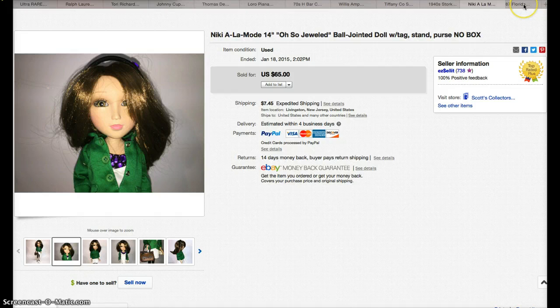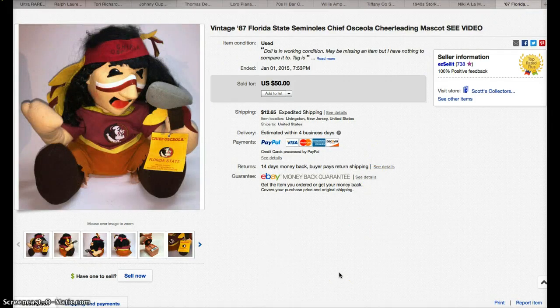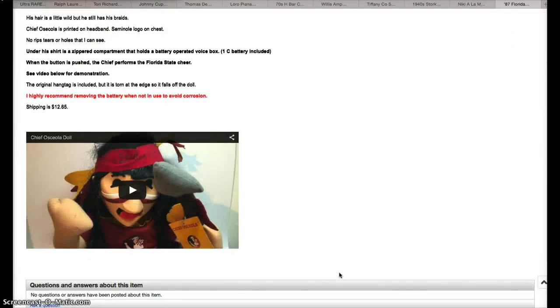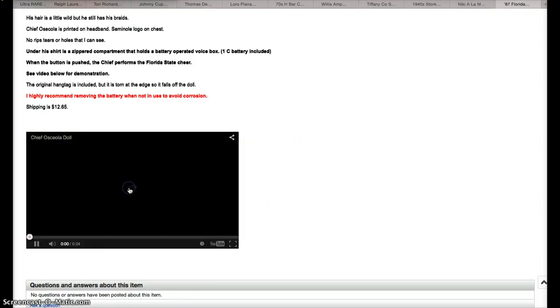And finally, some of you may remember this guy, vintage Florida State Seminoles cheap Osceola doll. I paid $6 for him. I had him up and down for sale all year. Finally sold him for $50. The fun thing here about this doll is that I put a video in. If you have a doll that makes noise or lights up, or not a doll, any kind of item that makes noise or lights up or does something, be sure to try and put a video in your listing.